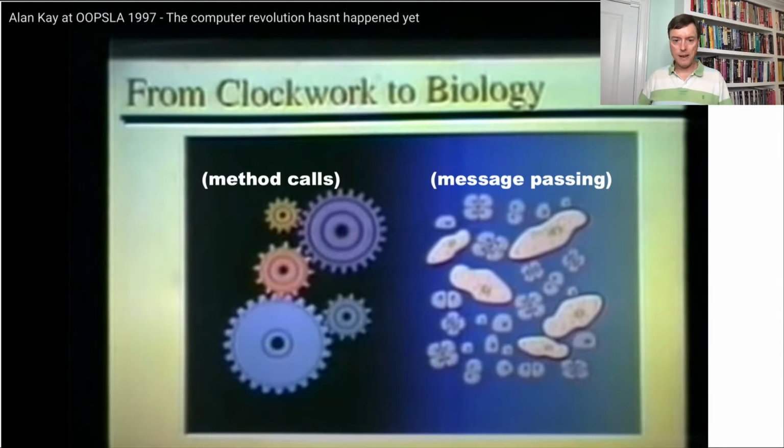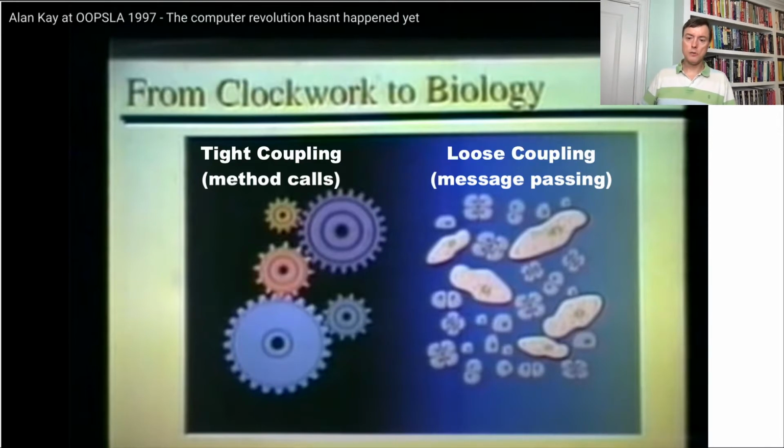I don't know why I didn't do this slide correctly. The method calls are supposed to show up later. But on the left is what I would call tight coupling, where objects call methods on other objects. And on the right, I call it loose coupling, where it's message passing. The biological entities, whether our cells or bacteria, do communicate with signals with other bacteria, for example. It's all based on message passing. The messages being chemicals that get passed around inside our body or in the ecosystem where the amoeba is living or whatever it might be.